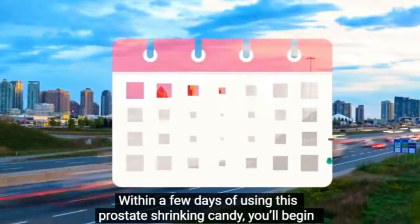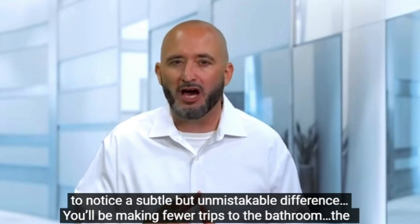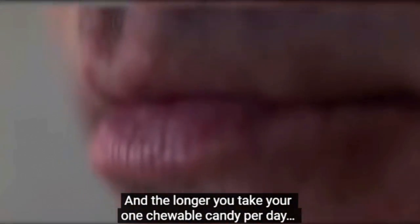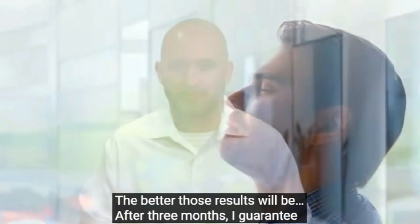Within a few days of using this prostate shrinking candy, you'll begin to notice a subtle but unmistakable difference. You'll be making fewer trips to the bathroom. The need to go will feel less urgent. Your flow will be more powerful with less effort. And the longer you take your 1 chewable candy per day, the better those results will be.